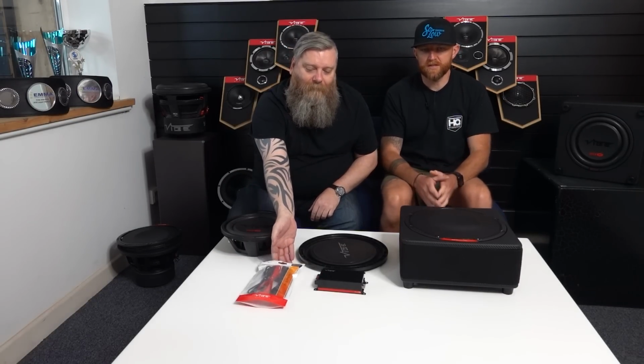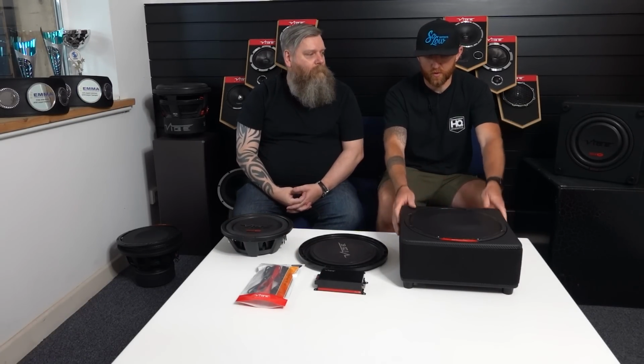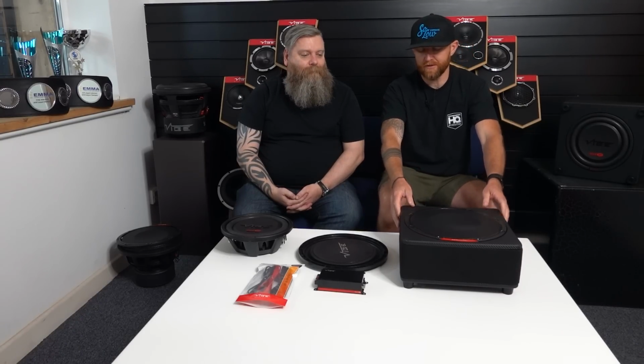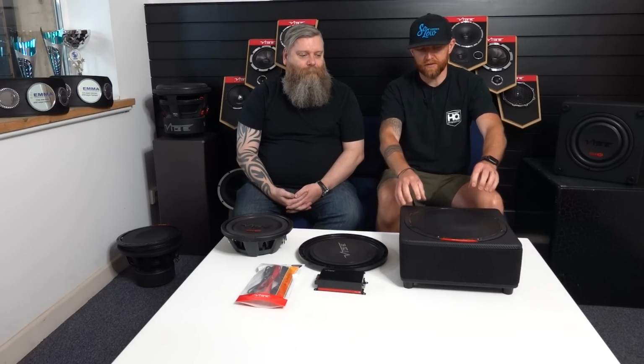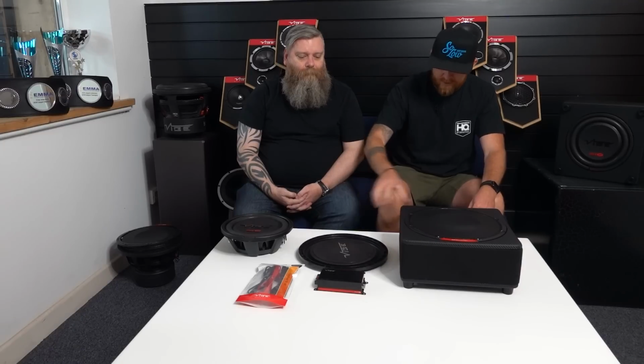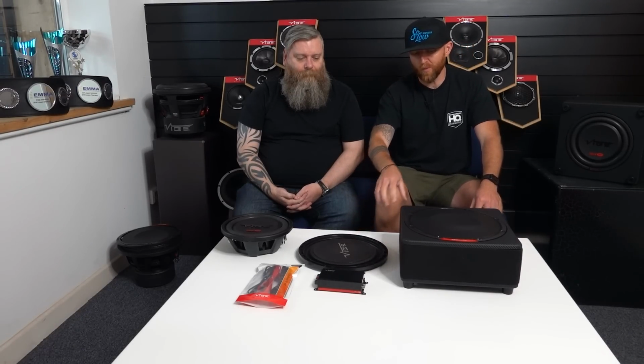Perfect. So making it nice and easy and simple for install. Looks good. Most importantly, it sounds good. First time I heard one of these in a transporter, I just couldn't quite believe how clear and crystal and just how well it sounded for a box of that size. And it wasn't until I started asking the questions that I understood how you could get such a good quality sound out of something so small.